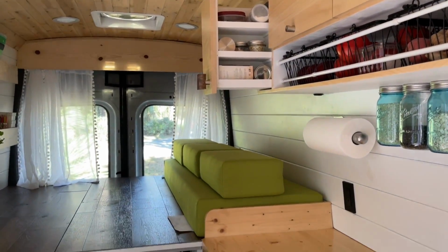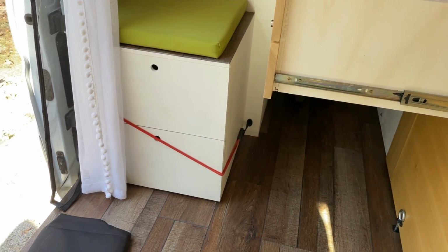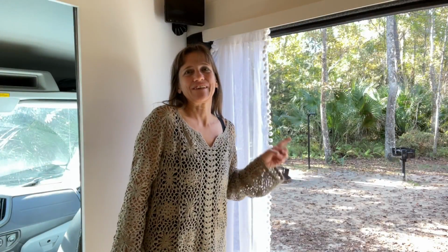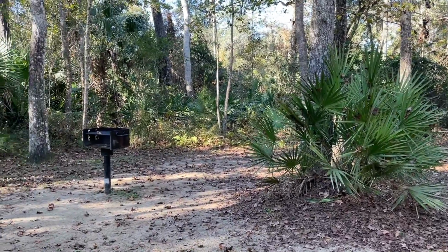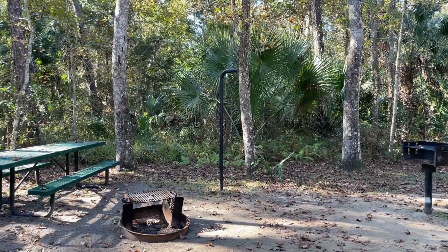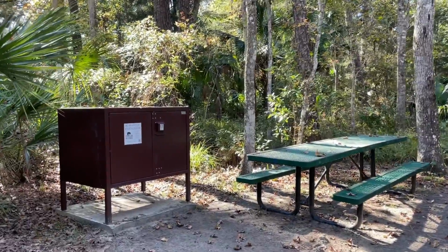Let's check it out. I'm at my site. Coming in here, there were a few sharp turns. Let me show you what this looks like. Not too bad. They stayed closed for most of the drive. Everything else is fine. So now let me show you my site. It's a pull-through site. There's the van. There's a standalone grill, something to hang things by, a fire pit, a picnic table, and a food box, because there's supposed to be bears here in the Ocala National Forest.